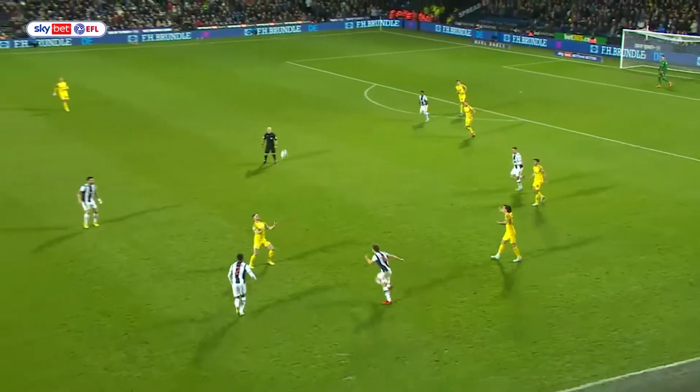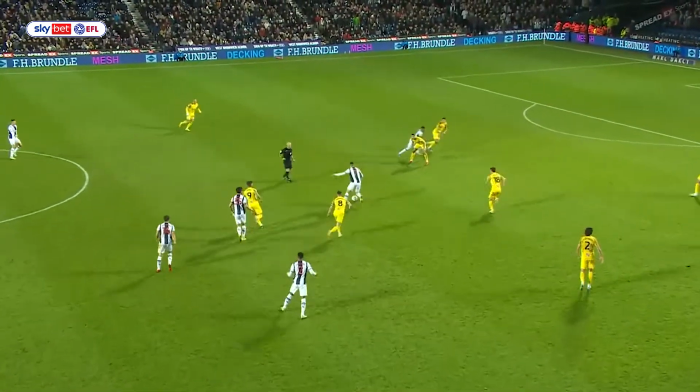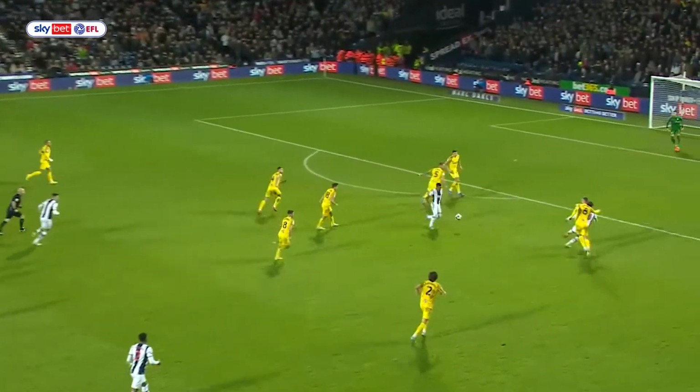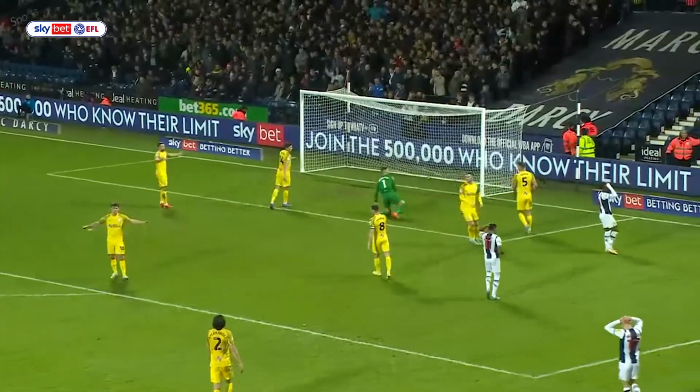Next up, you can see the fast interplay that they are capable of, and it puts teams under immediate pressure and allows them to create chances quickly before teams have had a chance to set against them defensively. This means that they can structure their attacks however they want and, again, deal with a low block or a high line equally well. It's really, really versatile stuff from Corberan and West Brom.